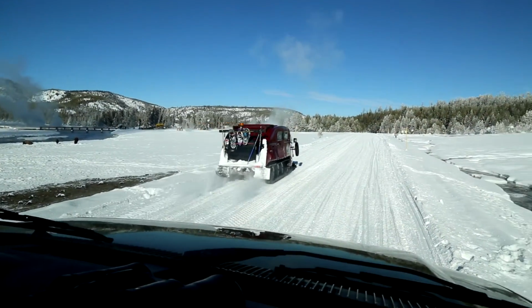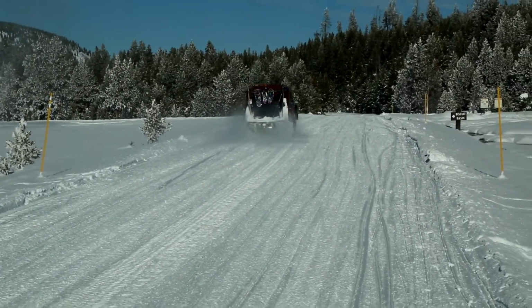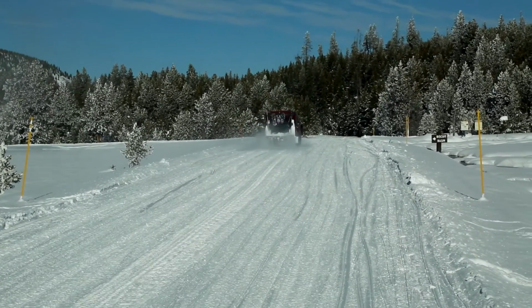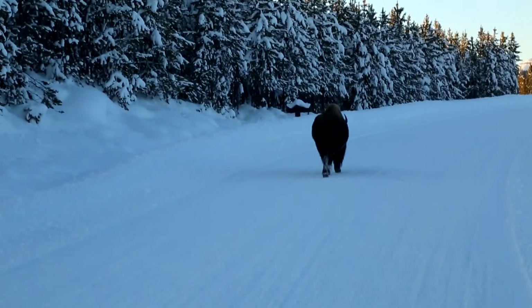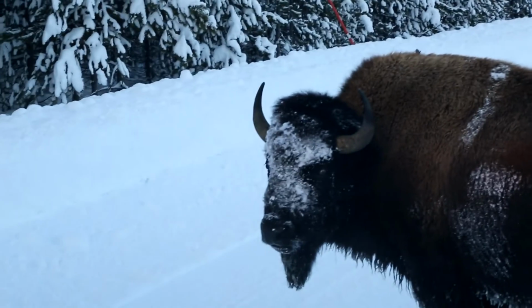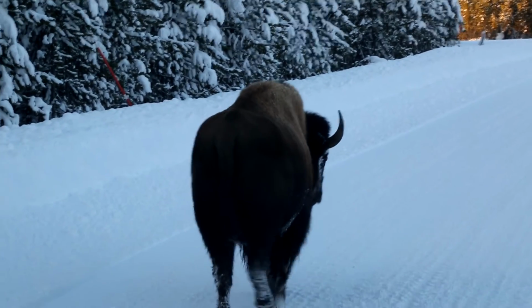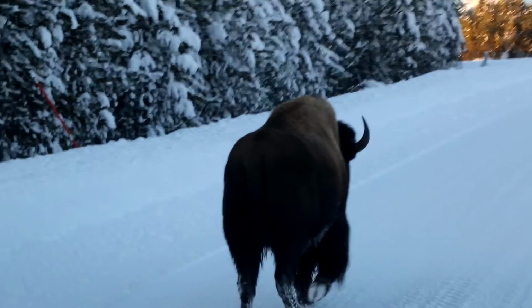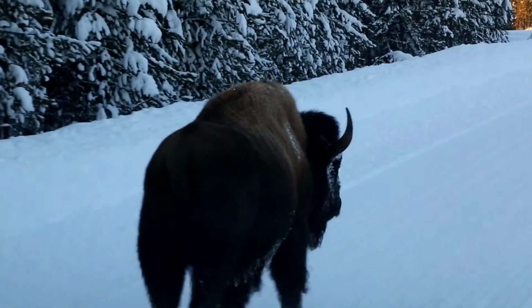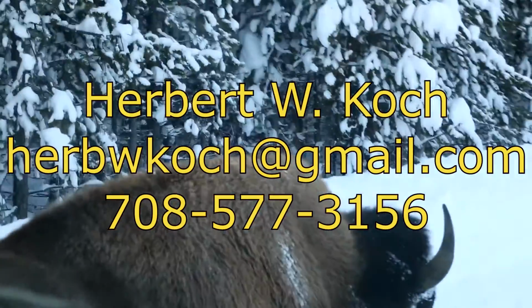Pretty good spot for them, actually, because the snow isn't very deep right here. Since the ground is hot, other areas would have 5 feet of snow. Two young bulls beside us, it looks like. Yeah. They do. Especially during mating season. Oh. When they're a little more aggressive. But he wouldn't do that.